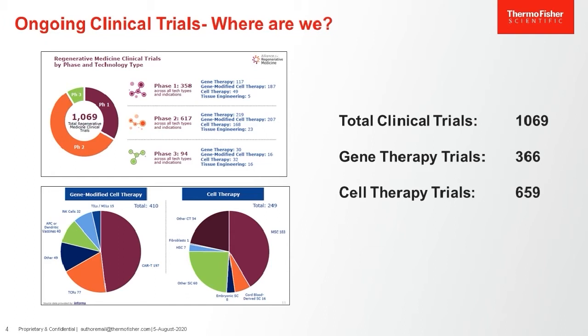So, for these trials to achieve clinical and ultimately commercial success, it is imperative that scientists developing these therapies start thinking about 2 things at a very early stage. Those are 1, de-risking the process, and 2, scaling up the process without compromising safety and efficacy. Many people refer to this as a clinical vision.